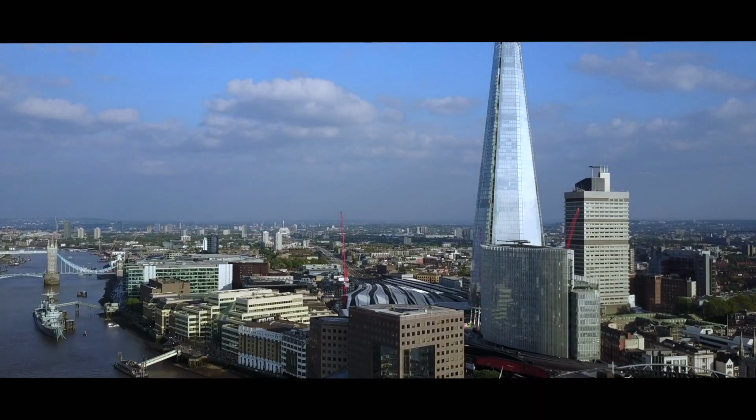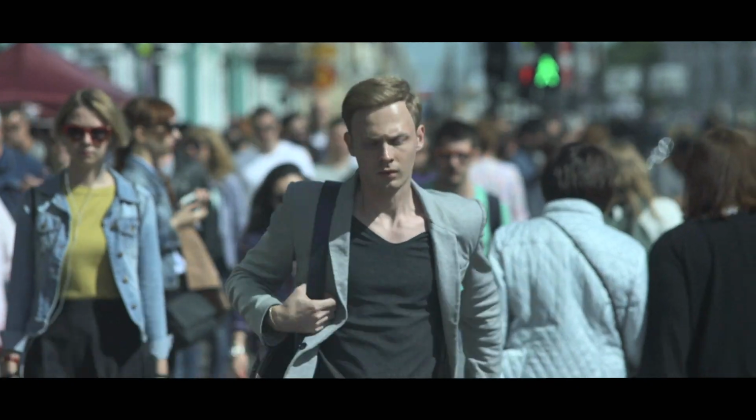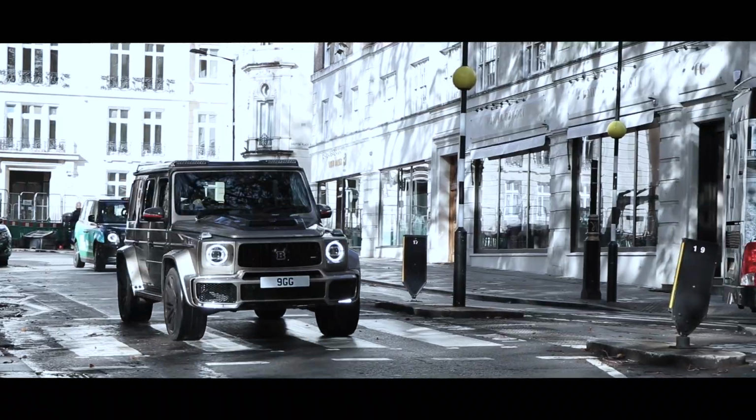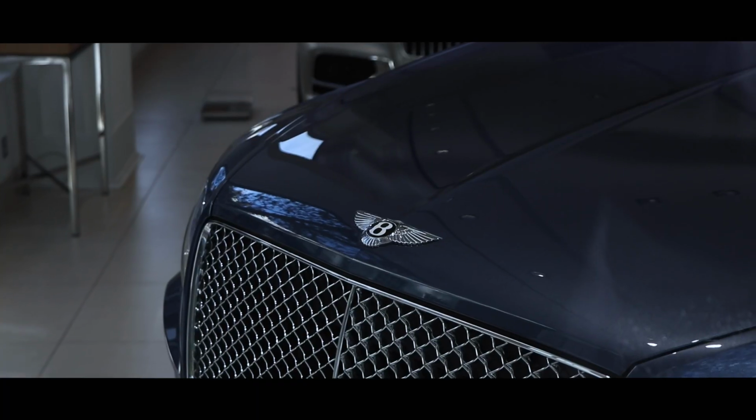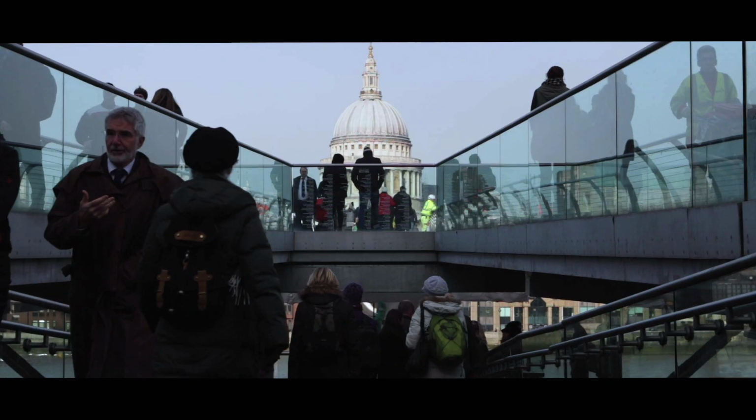London is one of the greatest cities in the world. The money, the lifestyle, the rat race, big houses, big cars. It's natural to think of cars such as the Cullinan and the Bentayga when you think of luxury SUVs. London has become quite the landscape for them.